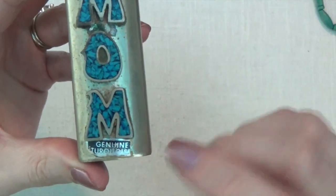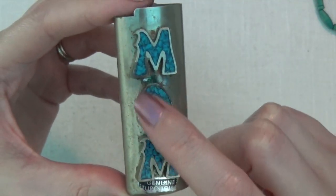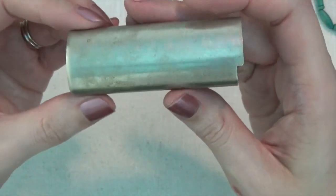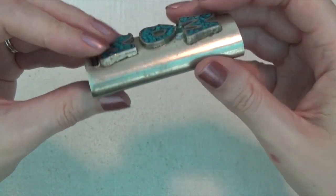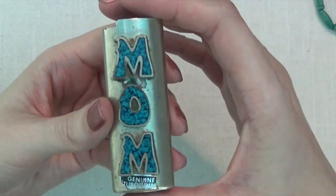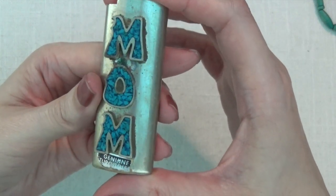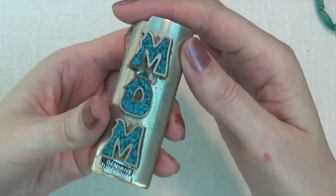This says genuine turquoise, so chips in here. It says mom. I'm not sure what this is supposed to be, if it's for jewelry or maybe something that broke. I'm not sure what you would use this for.